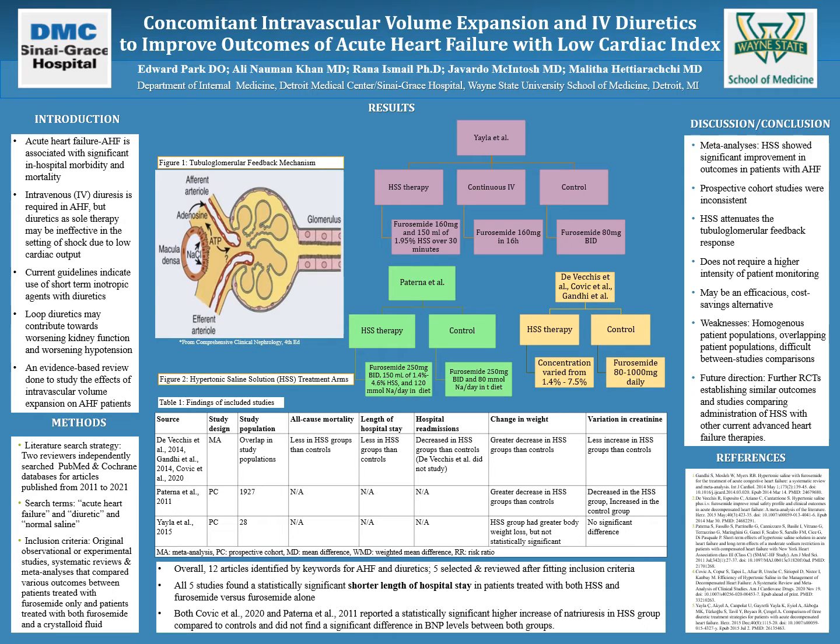All 5 studies studied the effect of adding hypertonic saline solution to sole therapy with loop diuretics on outcomes of acute heart failure. In Figure 2, you can see the various treatment arms that patients were assigned to across the studies. In Yela et al., a prospective cohort study, 28 patients were assigned to 3 therapies: 150 milliliters of 1.95% hypertonic saline solution over 30 minutes and 160 milligrams of furosemide daily, furosemide 160 milligrams over 16 hours daily, or furosemide 80 milligrams 2 times a day.